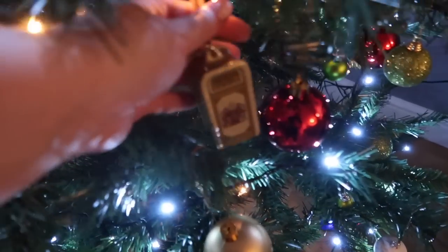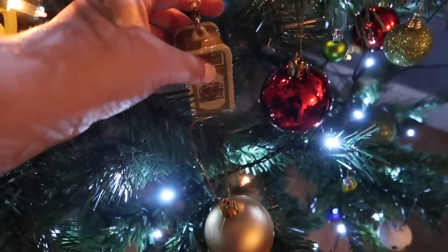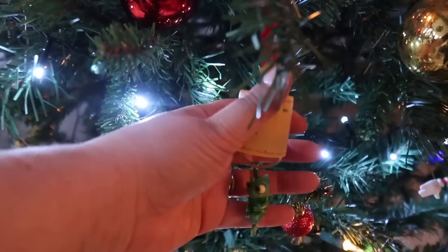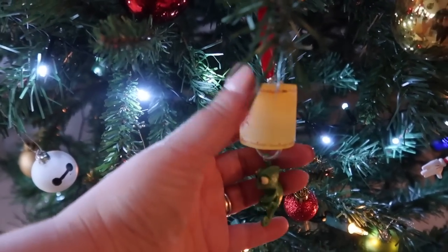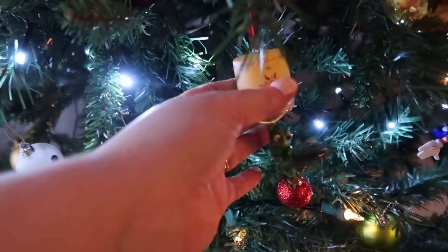Then we have this Main Street trash can, which I absolutely love. This one, I think, actually came from the outlets many, many years ago now. Then this one is from Shop Disney UK, and it's Pascal hanging onto the lantern. This does light up, but the batteries have gone, so Ian has ordered some new batteries for that.